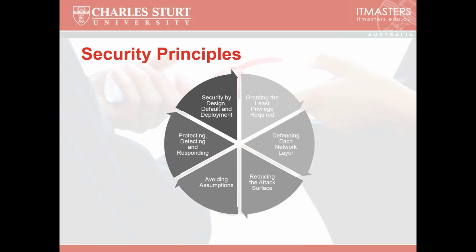Okay, what are the security principles? First of all, rule number 1.